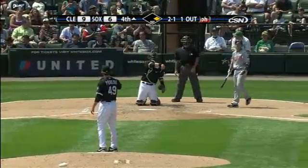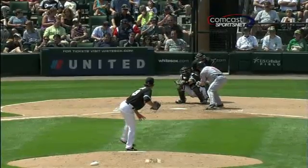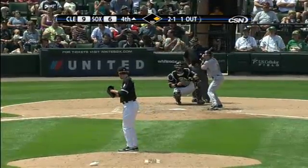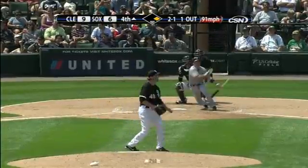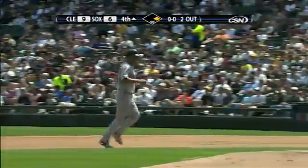Another close pitch, didn't get it. That ball hit hard into left field. Nix is there, makes the catch for out number 2.